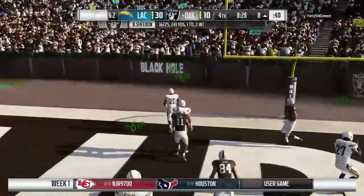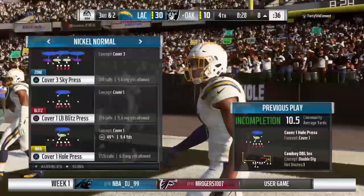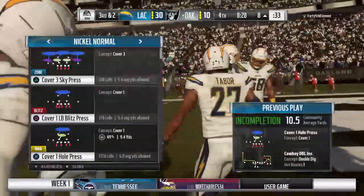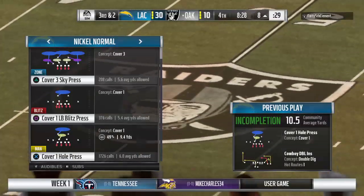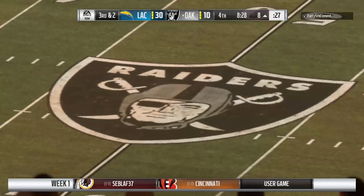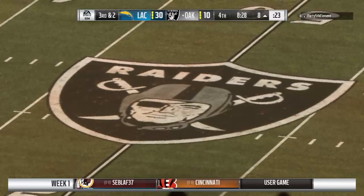His throw incomplete. It is tough to complete passes against zone defenses. The windows that you see open, they shrink pretty rapidly. How about being able to hit a moving target against a zone before the next guy can get there and make a play on the ball? Not easy for any quarterback, no matter the situation, and there the defense won the battle.